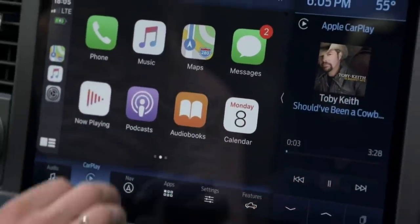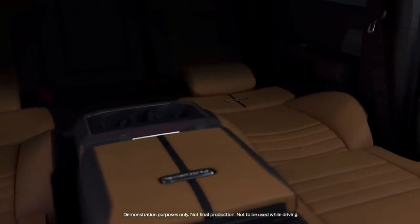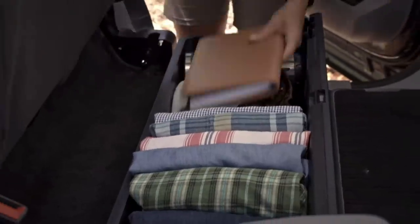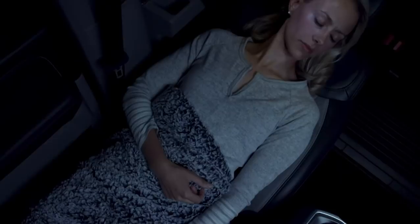As smart as your tablet. As comfortable as your recliner. More mobile than your office. As organized as your closet. Think mission control. And your home on the road.